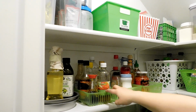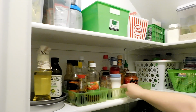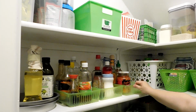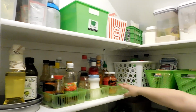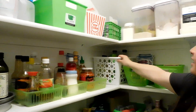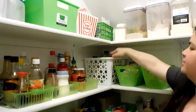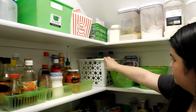This is our salties and our sweets. Salties includes ciders and vinegars. Our sweets are honey, sugar, and syrups. And our spices. This has all of our overflow of oil, soy sauce, and Pam.